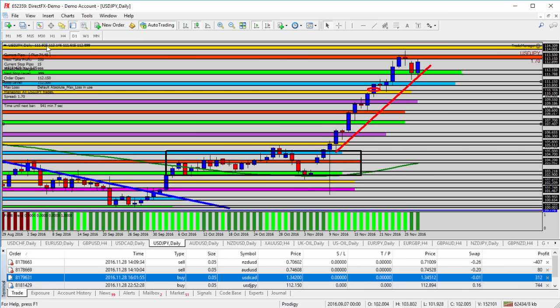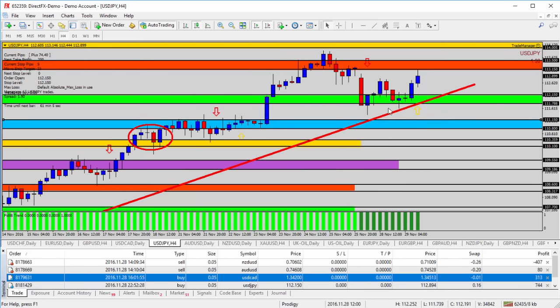Let's go ahead and take it on down to the 4-hour time frame, because I think this is a good view of this currency pair, because you can see it came down, stalled out, came back above, sat down on top, and then now we're all the way back up in towards the 113 level. Currently sitting about 75 pips of profit on the trade from the green shaded area on the USD JPY.